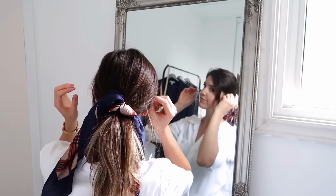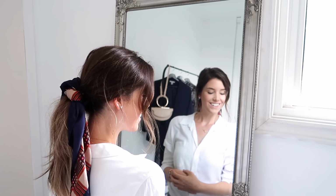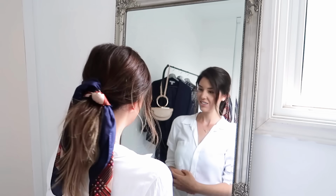So I'm going to tie that into my hair just to give it also something extra and bring all the colors together. I like how the colors in the scarf sort of blend nicely with the rest of the outfit. For a handbag, you could easily rock a handbag that would be the statement of your whole look.